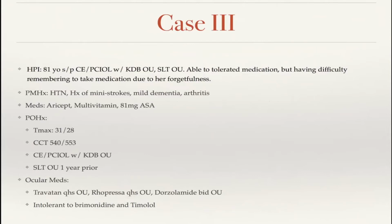Case 3, this patient has already undergone cataract surgery, and they did get a Kahook blade as well as previous SLT in the past. Again, the patient in this case is able to tolerate their medication, but due to age, this is an 81-year-old, they're starting to have a little bit of difficulty with forgetfulness, which is another issue with compliance in a lot of patients. The patient had a history of mini strokes in the past, some mild dementia, partly from that and just their normal pathology, as well as some arthritis, which can also be a difficulty with some of their medication.